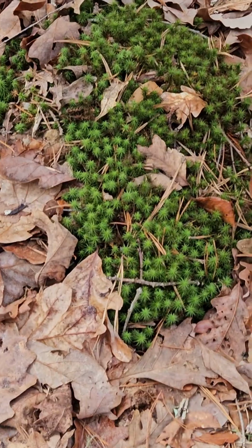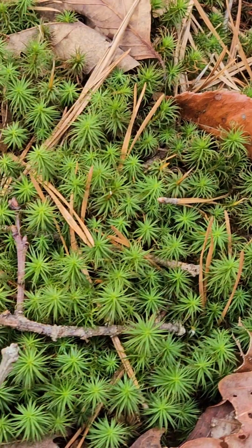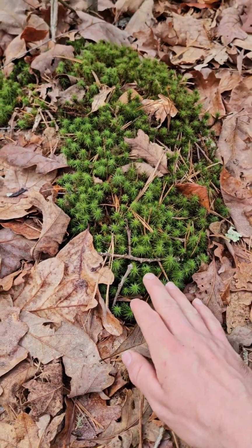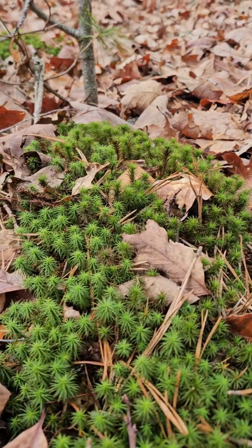Over here we have a Polytrichum, and I'll tell you what species this is in a second. It's Polytrichum commune. It's another common one. Forms little tufts, and you typically find it more in dry forests.